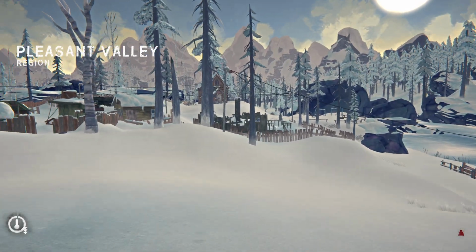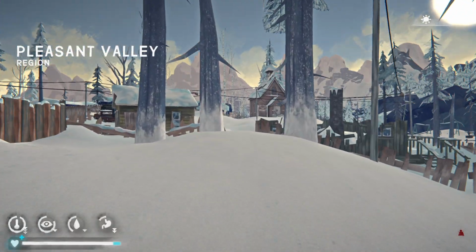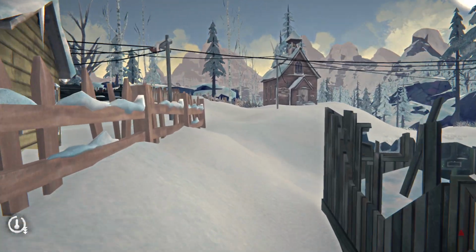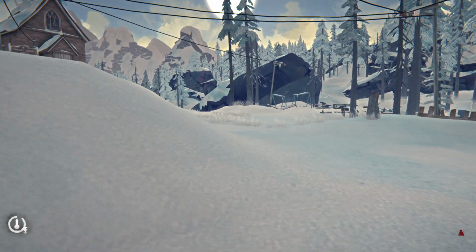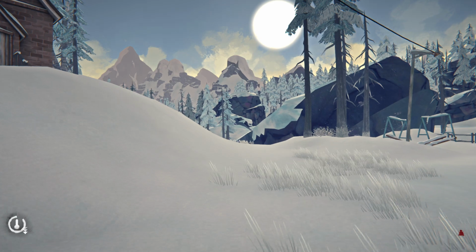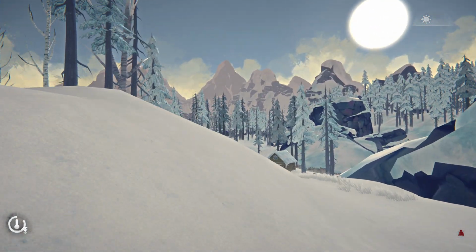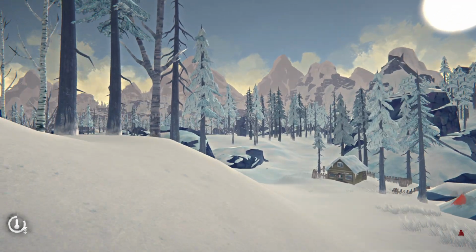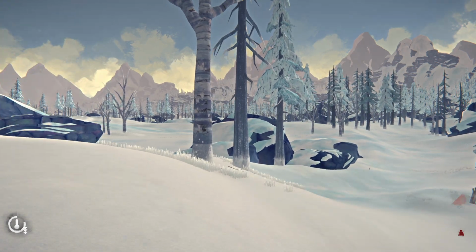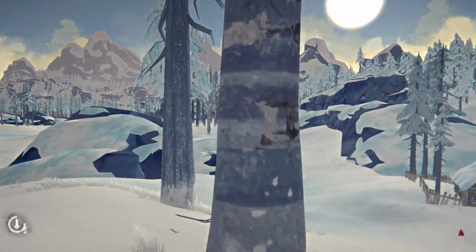is head in the general direction, and by general I mean exact direction, of the barn. The only food I have at the moment is a cup of coffee, which counts as food. Don't question it. So we're going that direction. And to stay warm, I could have heated it up before I left and drank it. That would have been possibly a good thing to do. But I'm just gonna beeline straight along this quote-unquote road.